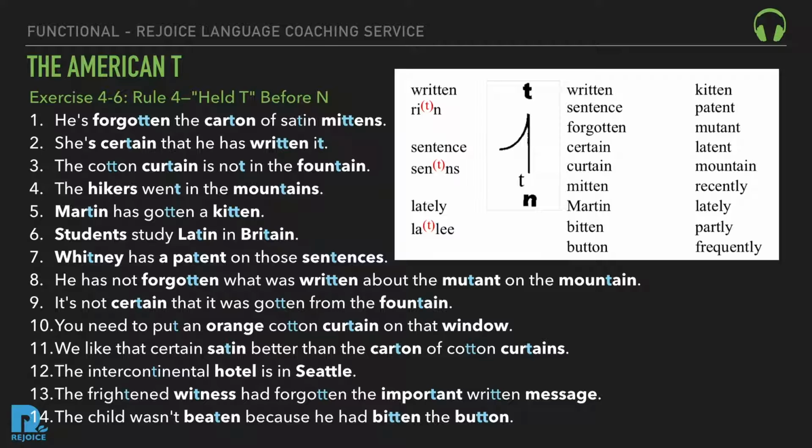12. The Intercontinental Hotel is in Seattle. 13. The frightened witness had forgotten the important written message. 14. The child wasn't beaten because he had bitten the button.